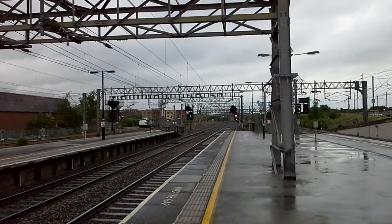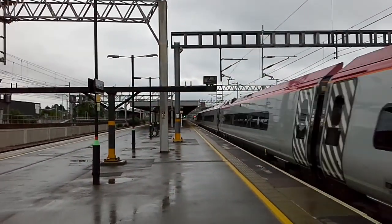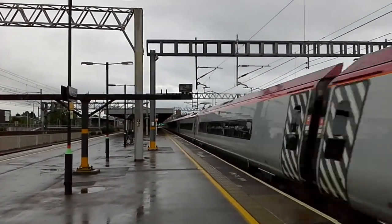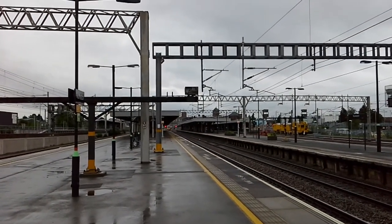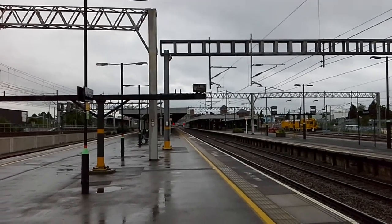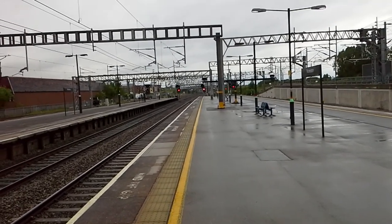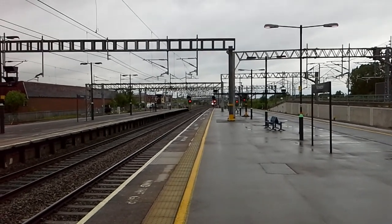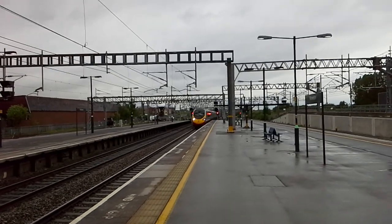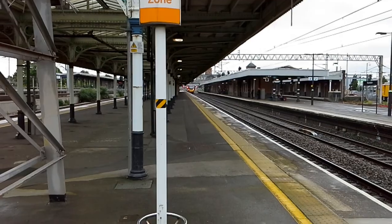Got a non-stopping 390 about to pass through. And our final train of the day will be a non-stopping Virgin Trains Pendolino, in a sheer blast through off to London Euston. I shall leave it there.